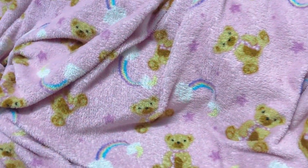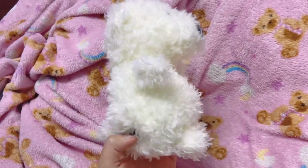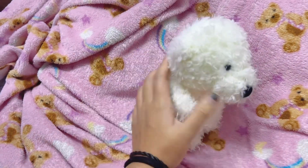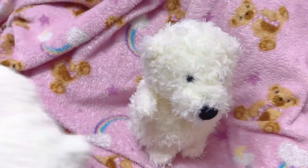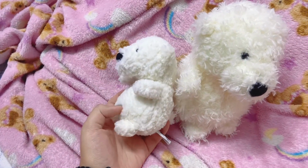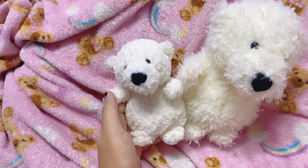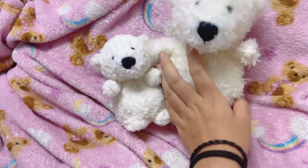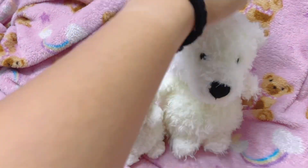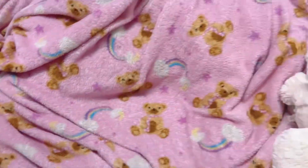Okay, let's set him aside, and coming on to Little Polar Bear. He's also a retired one, and the way that he sits, and he has this little belly, how adorable. Yeah, and I also have Wee Polar Bear, which also has the same cute little belly, and they have different fur texture. I actually prefer Wee Polar Bear's texture, because this one is a little bit scratchy, but I love them all so much. They are a perfect size to carry around and to cuddle, to put on my work desk, so I love them so much.